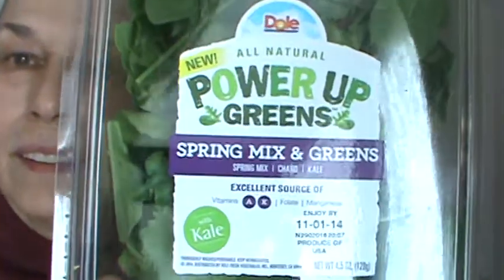This morning, of course, we're getting ready to have our smoothie, but I wanted to talk to you about the greens. These are the Dole greens. See there? And they are new at Walmart. I was quite taken with these because they're great in a salad. I mean, just super, super good. But here's what's in these greens.